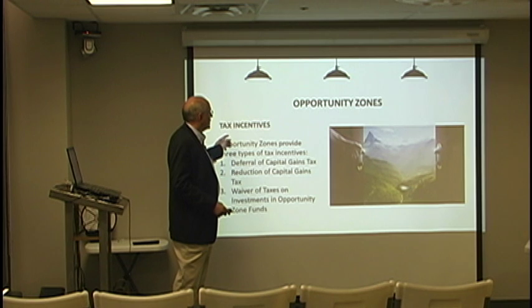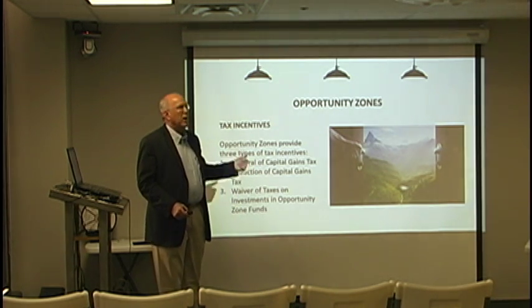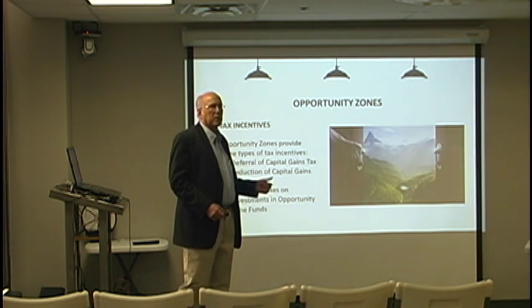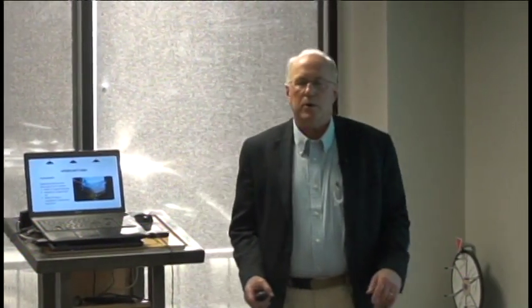If you move money into an opportunity zone, there are 3 levels of tax incentives. First one is that you get to put off paying your taxes on your capital gains until you come out of the investment. So you may leave it there until 2046 at the outside would be the last day in which you are allowed to defer. Well, actually, no, under the rules, it's 2026, you're going to have to recognize the gain. So right now you have approximately 8 years where you can defer taxes. They may amend that.